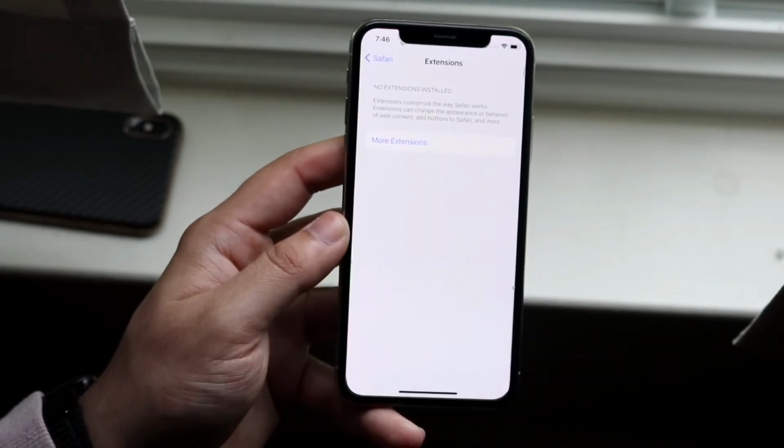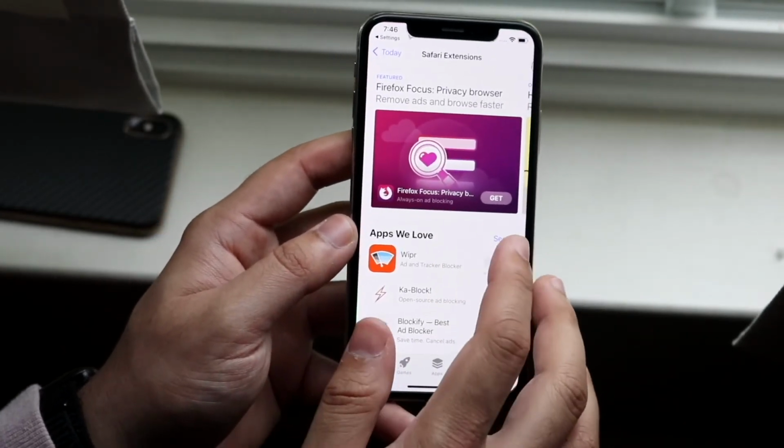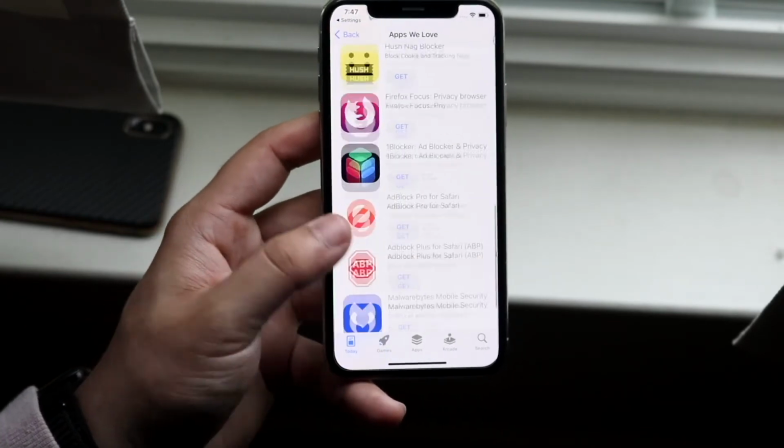So now if I wanted to go back, I guess I have to click here every single time. I hope that's not the case. And as you can see, it says Safari extensions. I can go and click see all, and we already have a bunch of them. That's actually pretty impressive. And this was one of my favorite things about this specific thing.